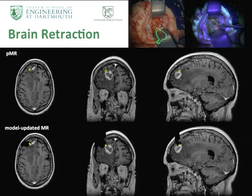And if you look at the pre-op MR, this X is outside of tumor, as you would expect. But after the updating with the retraction, we can follow those retractors with the stereo vision, how they've moved and how far they've gone. You can see this X now is sitting on tumor. And while it's indirect evidence, I mean, we don't know exactly that this point is exactly that point in tumor, but at least it's on tumor. So we've definitely made an improvement in the image updating.